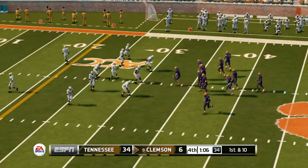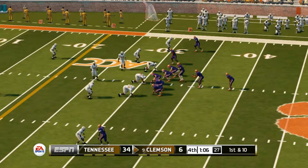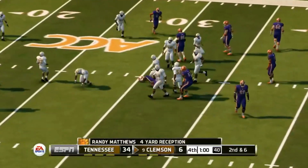Three down. 45's the mark. Set. 10-19. Got it. And he goes down quickly. The Tigers taking their first time out of the half.